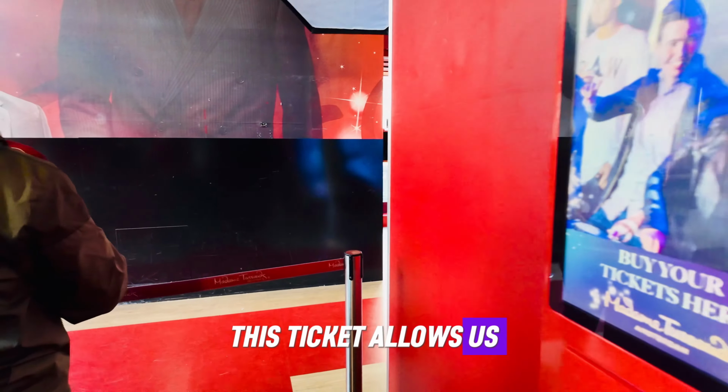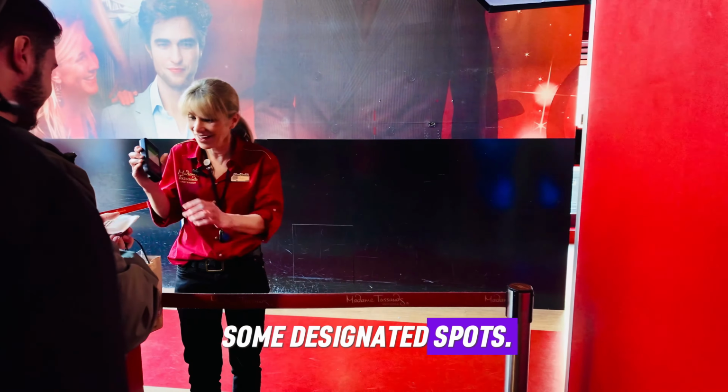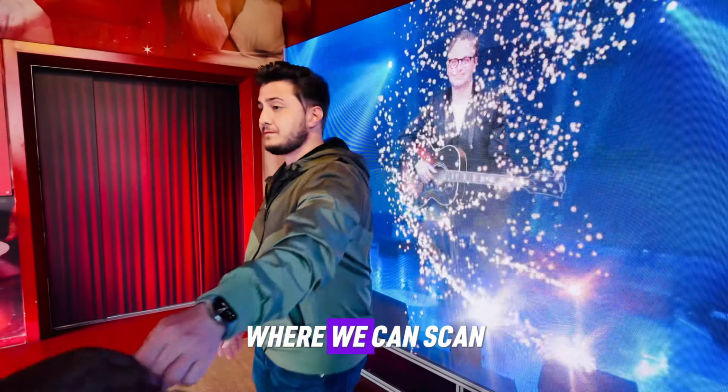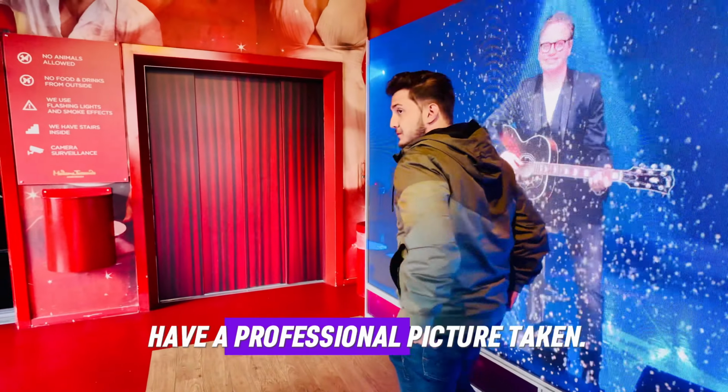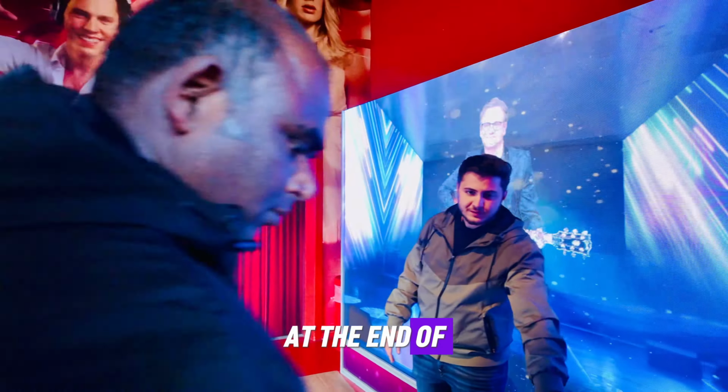This ticket allows us to see the entire wax museum and take pictures in some designated spots. We can take many photos with our own camera, but there are special spots where we can scan our pass and have a professional picture taken. These pictures can be sent to our email address at the end of our visit.